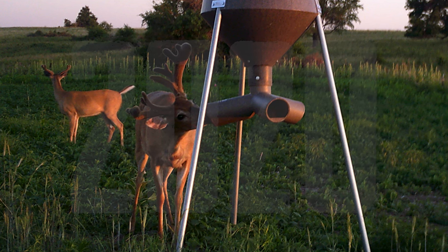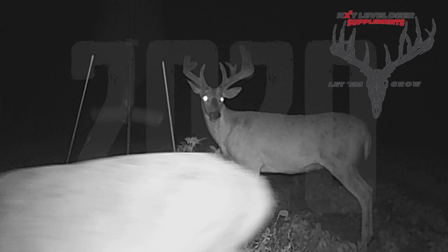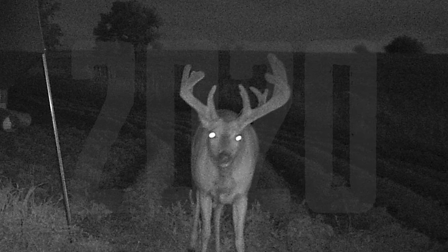By giving him the pass in 2018 and 2019, allowing him to reach maturity, constant access to the next level deer supplements in the off season, along with the added benefits of our food plots, Southpaw was able to put on an impressive set of antlers for the 2020 season.